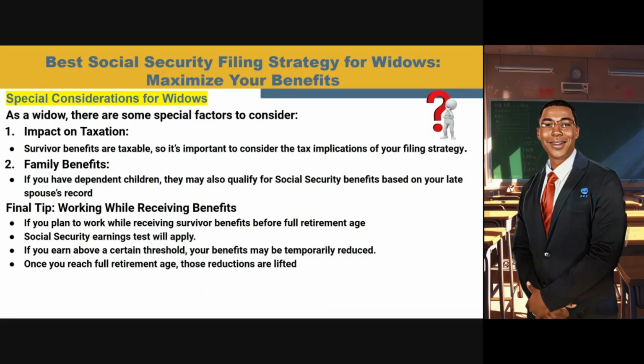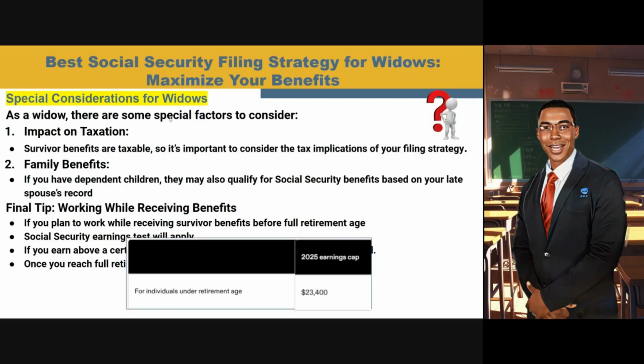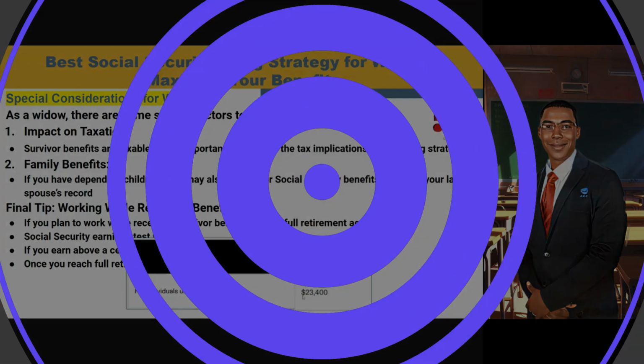But if you're finding yourself in this situation this year, I just wanted to quickly note that for 2025, the Social Security earnings limit cap is $23,400. So if you fall into that particular situation where you're going to be receiving survivor spousal benefits, just note that if you're going to be working and you're under your full retirement age, you have to be careful when you're making above $23,400, before they start withholding $1 for every $2 that you make above this amount.